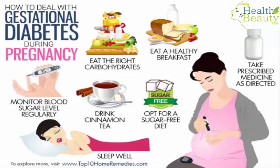How to deal with gestational diabetes during pregnancy. While all else may be going just fine, some expecting mothers start developing high blood sugar levels between the 24th and 28th weeks of pregnancy. This is known as gestational diabetes mellitus, GDM.